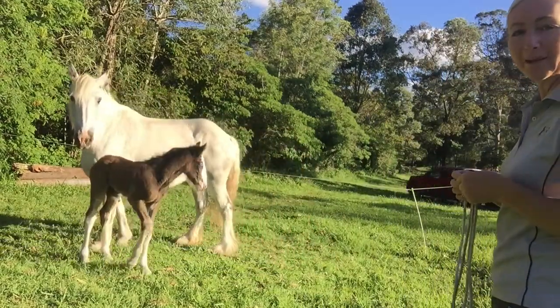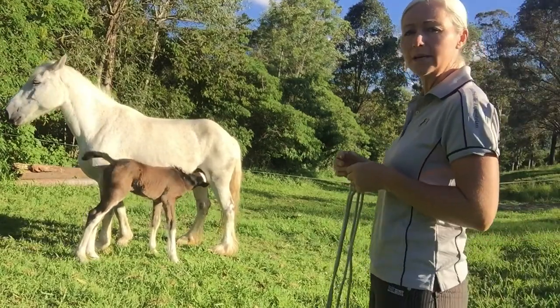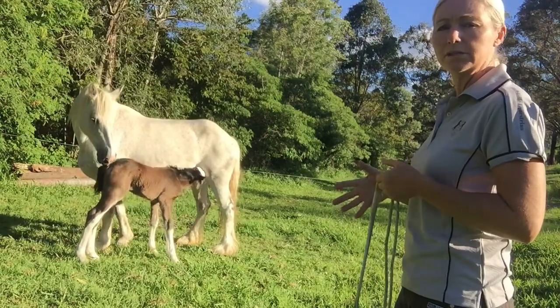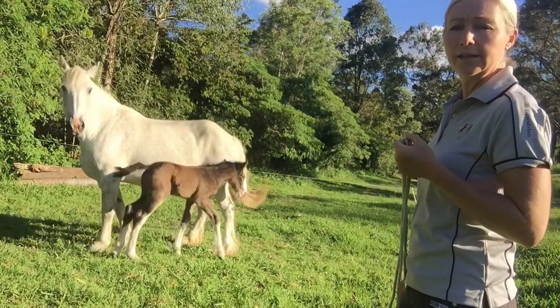Just got a little fright from a car driving down there for the first time. So I'm just going to let him. If a baby gets a fright, I'll always let them go back to their mum. They'll do a little comfort suckle and then they'll settle down. I don't want to interfere while she's making him feel sound and safe.